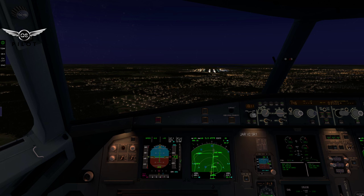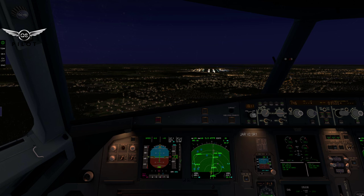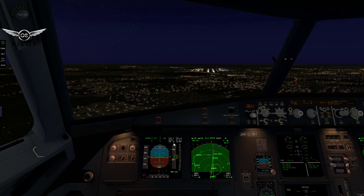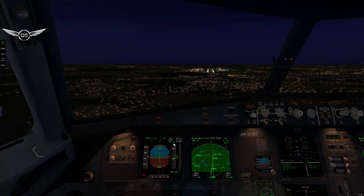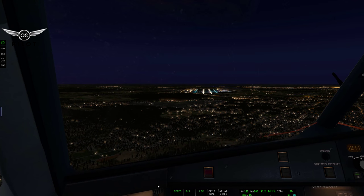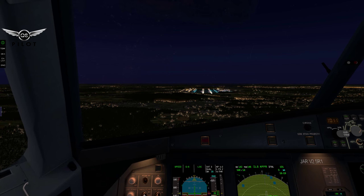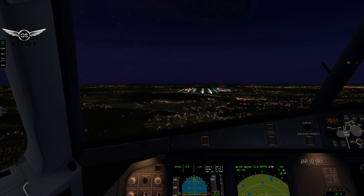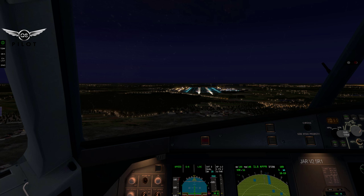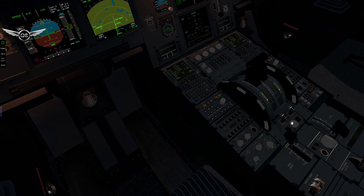Okay folks, so we are ready for our approach into Sheremetyevo. Everything is fine at the moment. We're coming in nicely, and as you can see, CAT 3 dual is now active, which means that we are configured for auto land. Okay, 1,000. Check. Okay, this needs to go there.